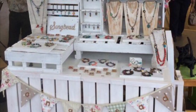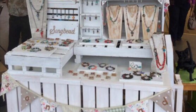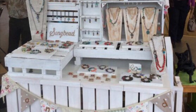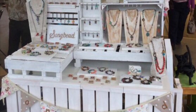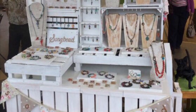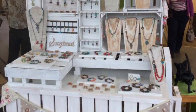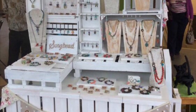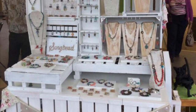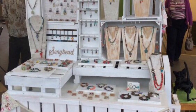Just a couple more examples real quick. I love this one. Take a look. This is probably smaller than an 8-foot table, but they have done a terrific job of taking their display and raising it up off the table so customers can see it from a distance. And look what a terrific job they've done with branding. I'll bet you if you were to go out to their website or their Etsy shop, their branding would be consistent with the way their booth looks and feels. And that is great marketing.